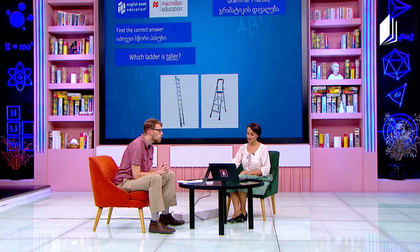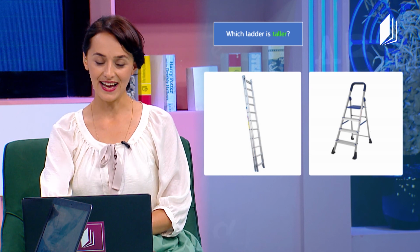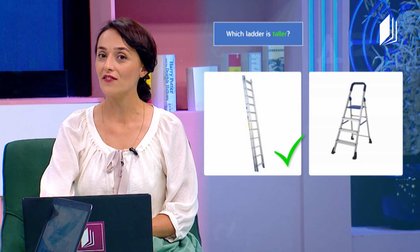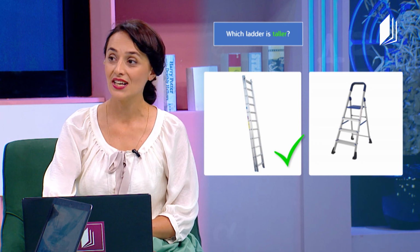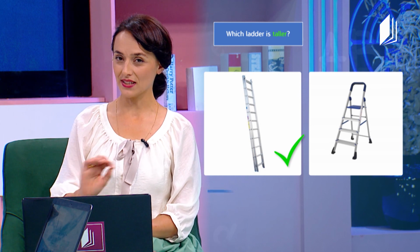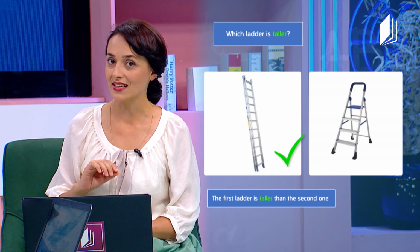So Lika, which letter is taller? Taller, so we compare two letters, right? Exactly. Yes. What's your answer? Yes, the first letter is taller, right? Yeah, totally right. So we can read the sentence. The first letter is taller than the second one.